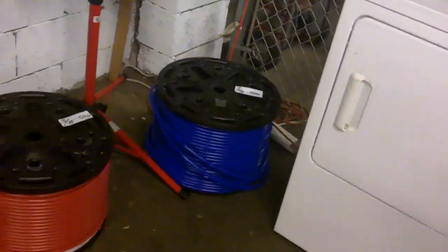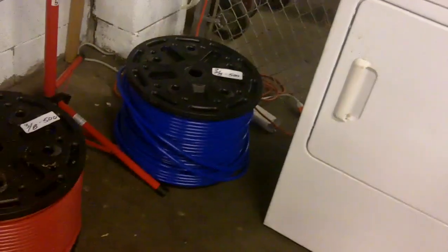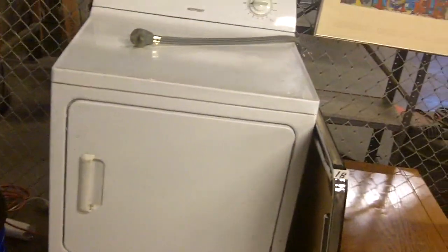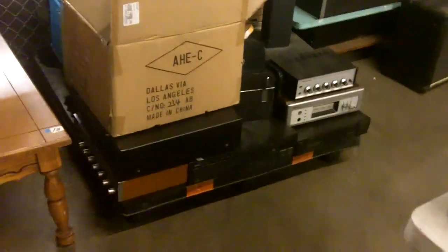Tools and hose. There's a dryer, electric dryer. He said it works. It's a cool folding table, chrome. Oh yeah, there's that pallet again. There's a bunch of vintage stereo stuff on there. All right, what are we doing? Okay, let's burn down over here.